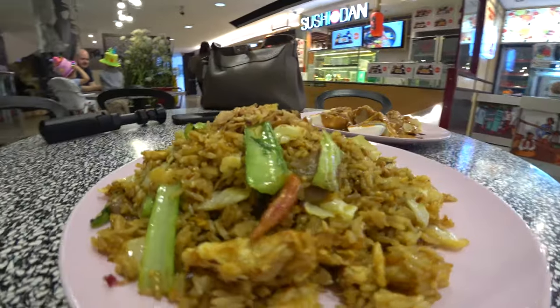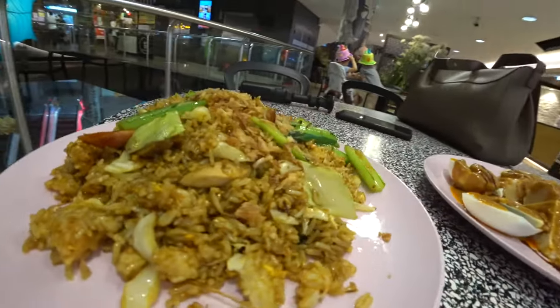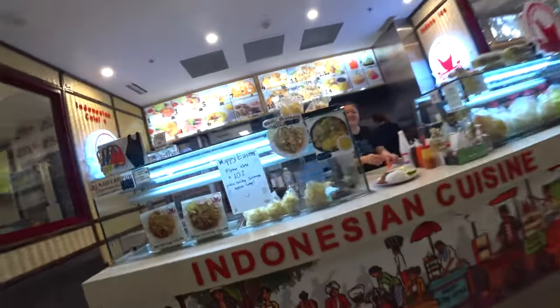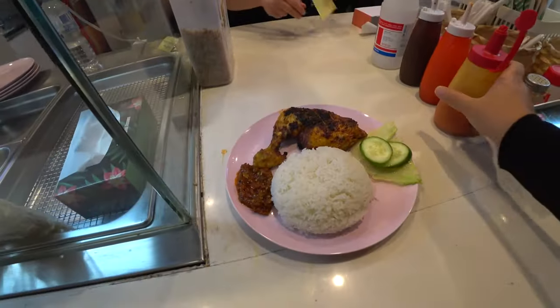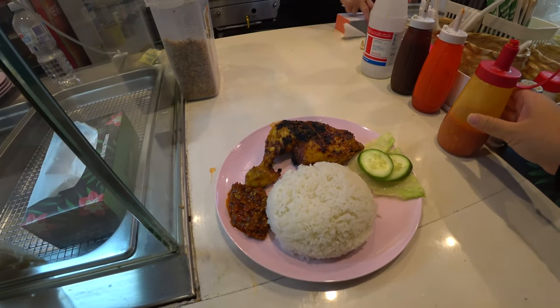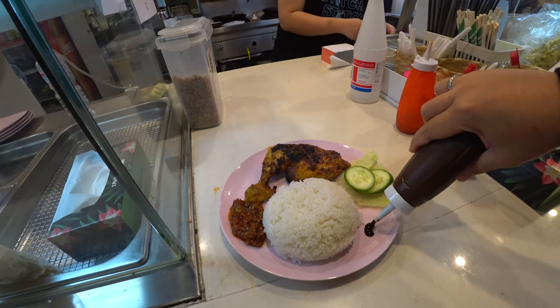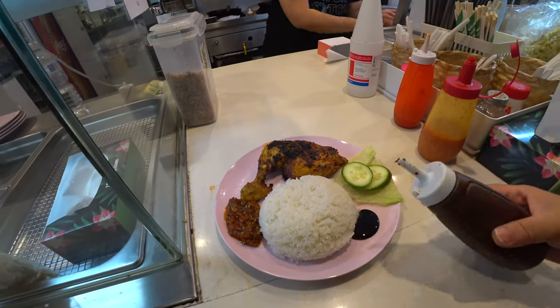I'd strongly recommend the nasi goreng gila, which literally translates to crazy fried rice, which is without a doubt the highlight dish from this restaurant. Other than nasi goreng gila, we also had the somai, which was delicious. The peanut sauce reminds me of back home in Indonesia. I also ordered the ayam bakar, which was good. I added some soy sauce to add some flavor, but the only disappointing part for me was that the sambal wasn't spicy enough.